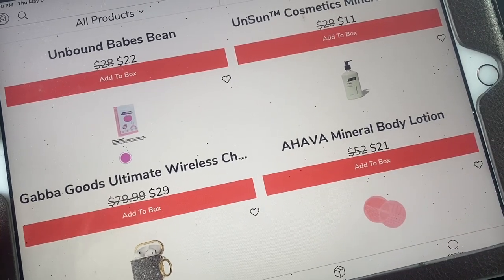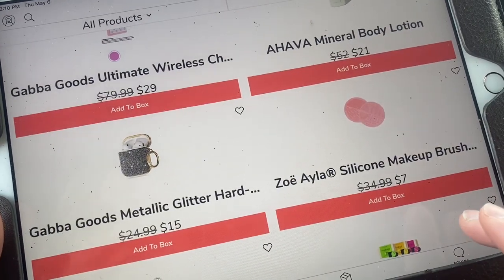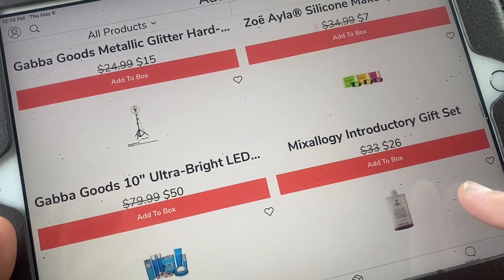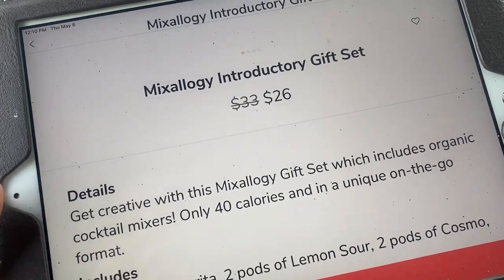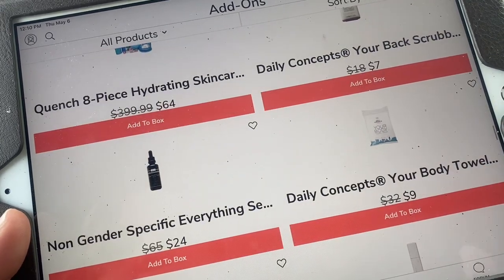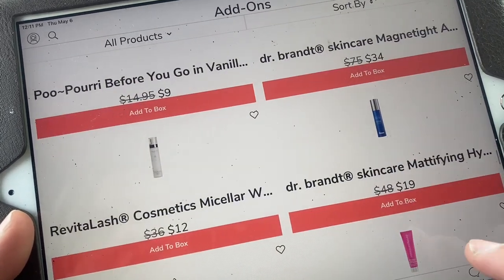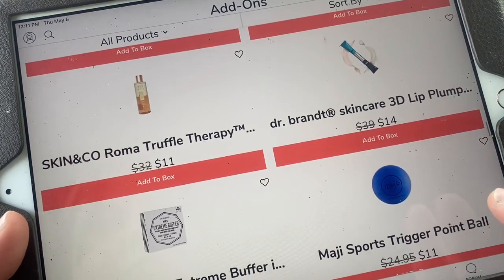Ahava. I've come to really like that brand. I have a ton of body lotion though. Don't need any more of that. Mixology. What is that? Organic cocktail mixers. Another poopery item. Another Dr. Brandt item. Another Dr. Brandt item.